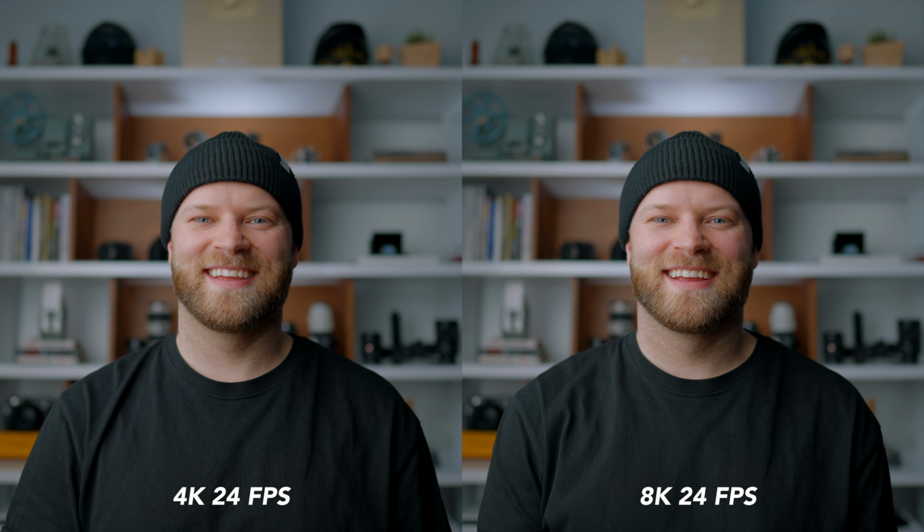Okay, let's talk video. It is incredible. The 8K up to 30 frames per second looks amazing. I'm not seeing a massive difference between the Pixel Bin 4K and the 8K.